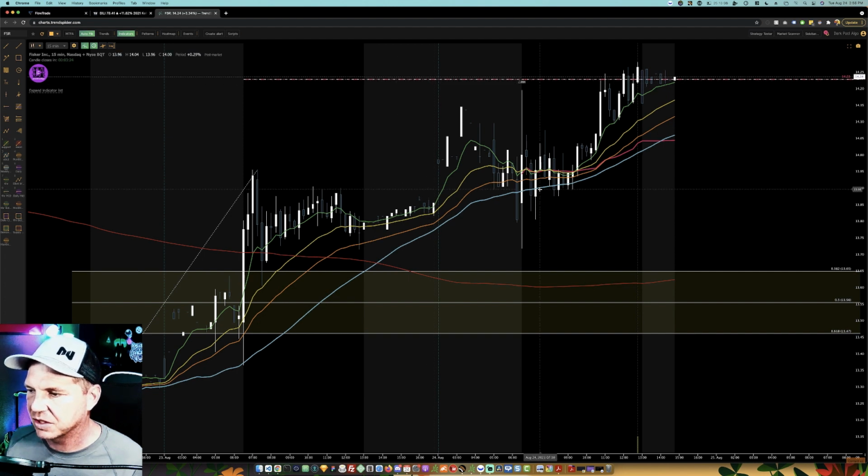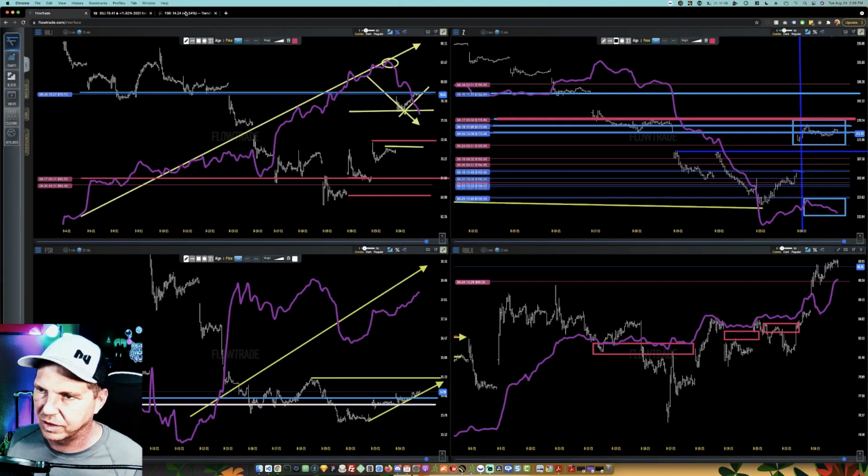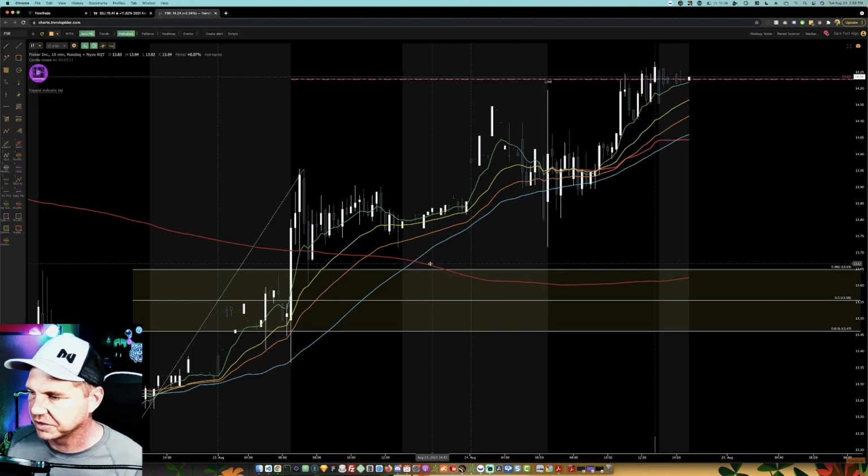I didn't like the chart pattern, and the algo was just essentially consolidating at that point, right? Yeah, it was right here. It didn't really know what it was going to do, so I was waiting for the algo to make a decision. So other than that, this looks bullish, right?